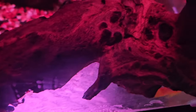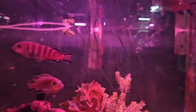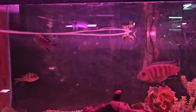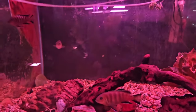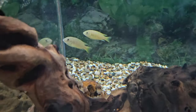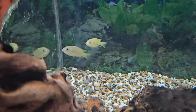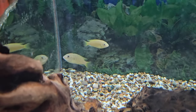You look at that cichlid making himself a little depression underneath the driftwood. That's breeding behavior. And yet more of them. Cichlids as far as what I can see. But they are interesting nonetheless.